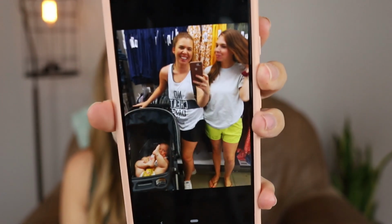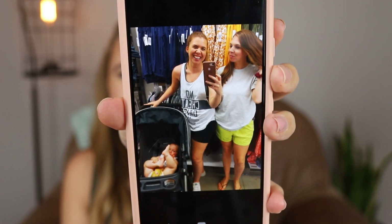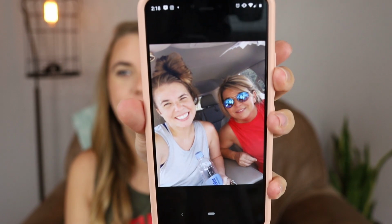So let's go back. I found out on the 31st, and the only thing I logged was that I have a positive pregnancy test. Then on Saturday the 1st, I don't have any symptoms yet, but I took these pictures. Here's me and my sister Ashton and her baby Aniston. And then here's me and my mom. Ignore the bun, we were working out.